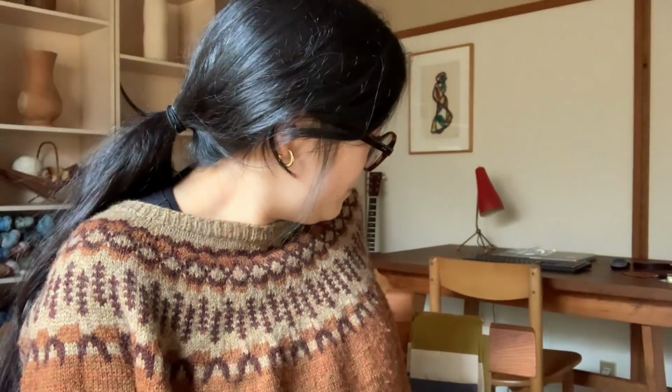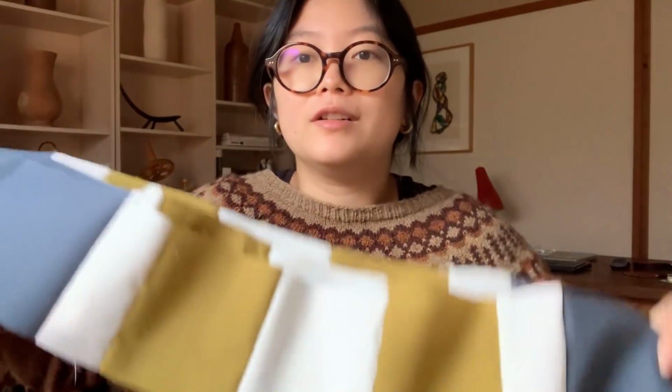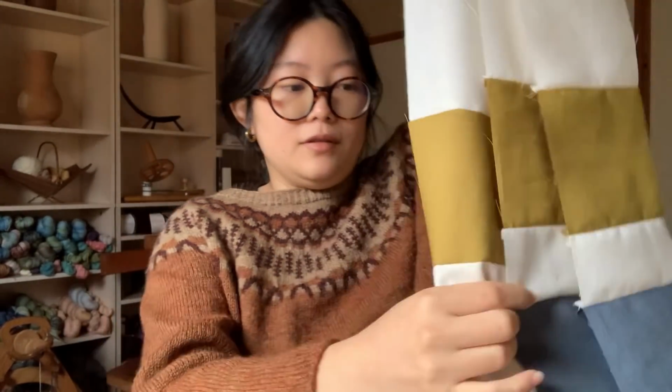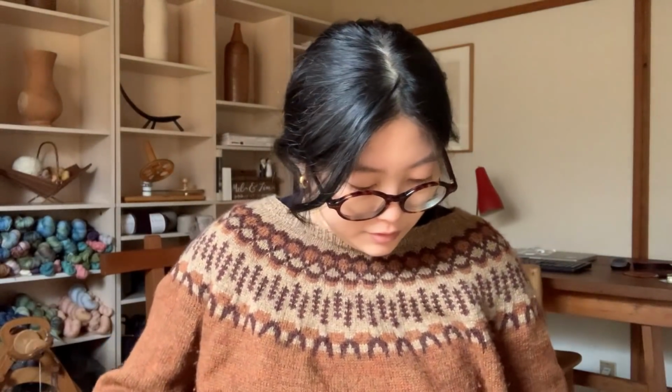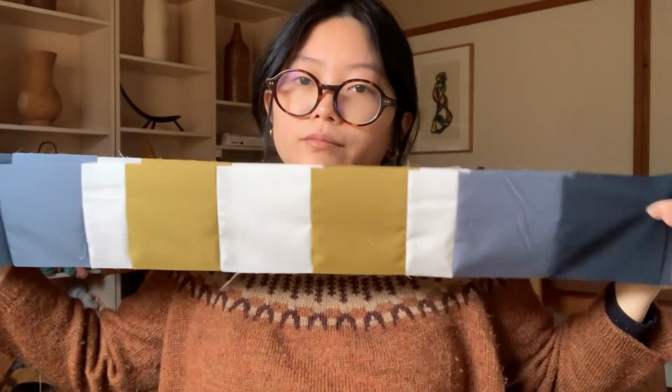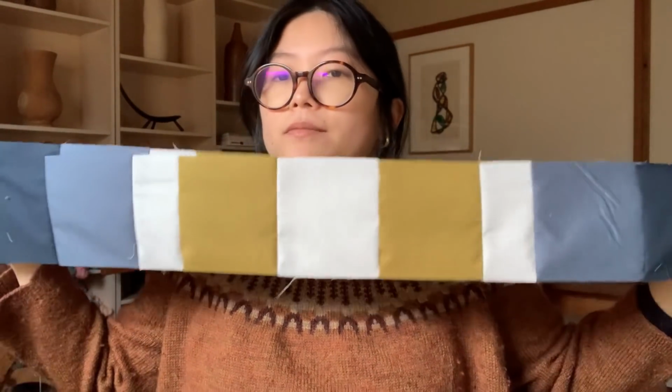Oh, I have one more thing. I've also been working on another WIP, but not a knitting WIP. It's a quilt for my baby. So I've been doing these quilt pieces. I think I've shown you the colors already, but these are them all together. Let me see if I could find one where all the colors are together.